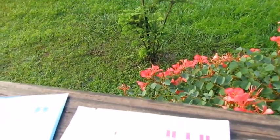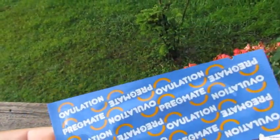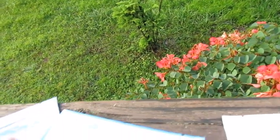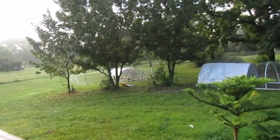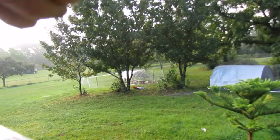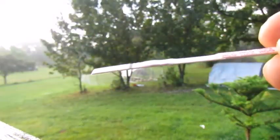I'm having menstrual cramping now, so I think I am getting my period by the end of today at 10 DPO, but it doesn't hurt to test just in case. I'm going to take a Pregmate ovulation test, because supposedly these detect HCG really early on. I'm going to take a Clinical Guard pregnancy test, and I'm going to take a Wondfo, which supposedly is really sensitive as well. I have my pee in the cup over there already saved. So I'm going to dip these and we're going to see the results together, although I think this is my AF coming because of the cramps. I'm definitely having period cramps.